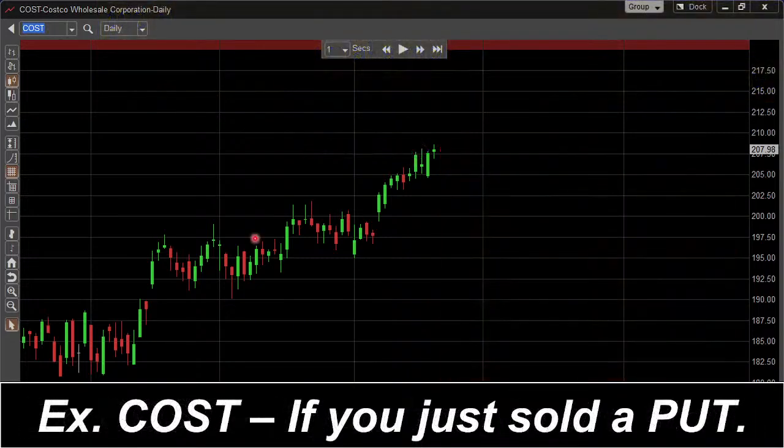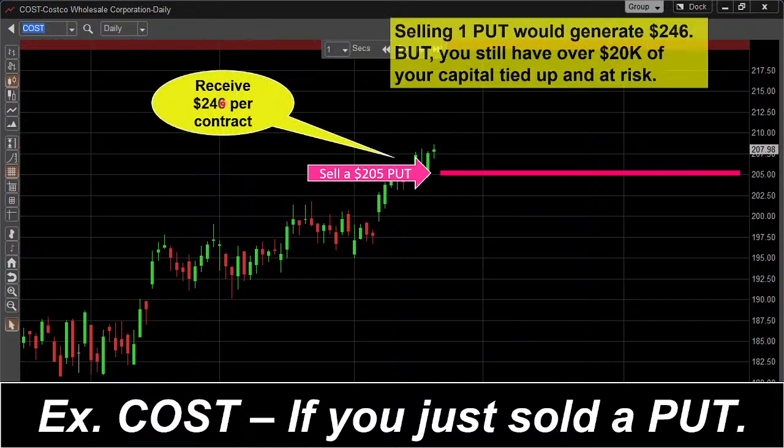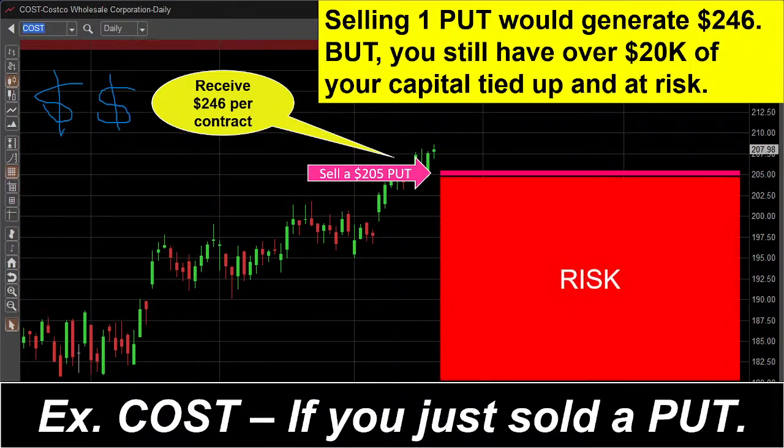Well, let's look at if you just sold a put. Some people say, "Oh, I'll just sell the put down here instead. This will be my income strategy." So they pick a price down here where they might not think that Costco is going to drop to, and they say, "All right, by selling that put, I'm going to receive $246." And remember our example from before, $2 signs. By selling that one put, you generate $246, but you still have all this risk.